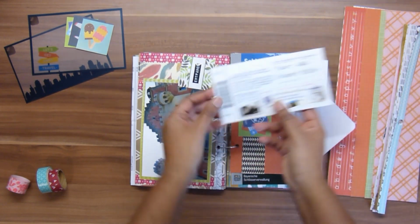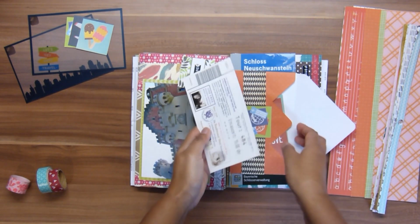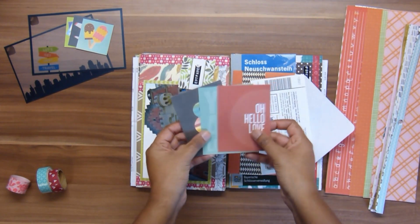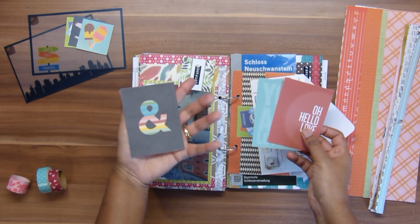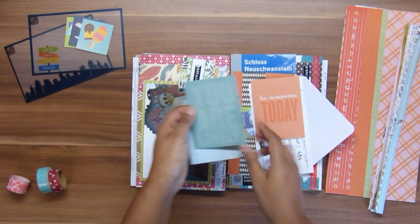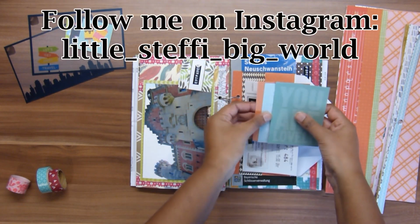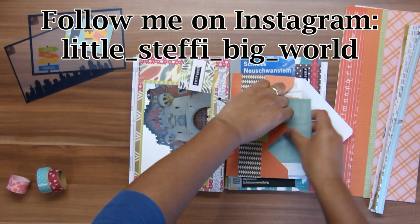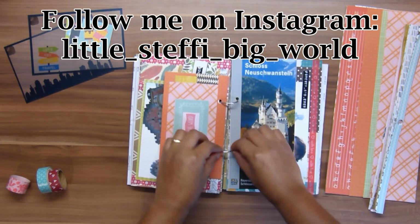But in here, I made a little pocket, not pocket, an envelope, and in here I've put the ticket from the castle Neuschwanstein, and I also put from this paper collection some journaling cards. So I put this here as well. Oh, what a beautiful morning, what a beautiful day, because it just fitted so perfectly. And oh, hello love, be awesome today. This is nice. And this is also hello, you're lovely. So I just wanted to use as many of these scraps as possible. So I just put it in here. I've decorated this envelope.